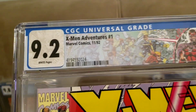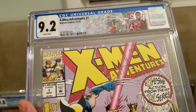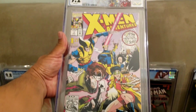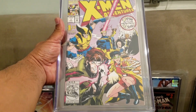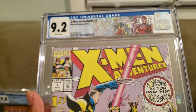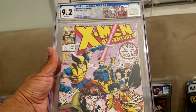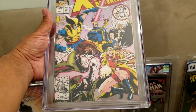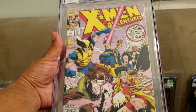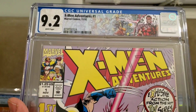For an 8.5, which was one of the books that I gave Pete, I just gave it to him because he liked the book and he liked the way that it looked with the custom label, and he didn't have an X-Men Adventures. He just wanted an 8.5. Well, he wanted one of them anyway, so I gave him the 8.5. It was going to be a loss for me regardless, so 45 and 15, that comes out to 60 bucks. So it's a $60 book technically for me. I just gave it to him because he gave me a good deal regardless. And he always takes care of me, so I took care of him.